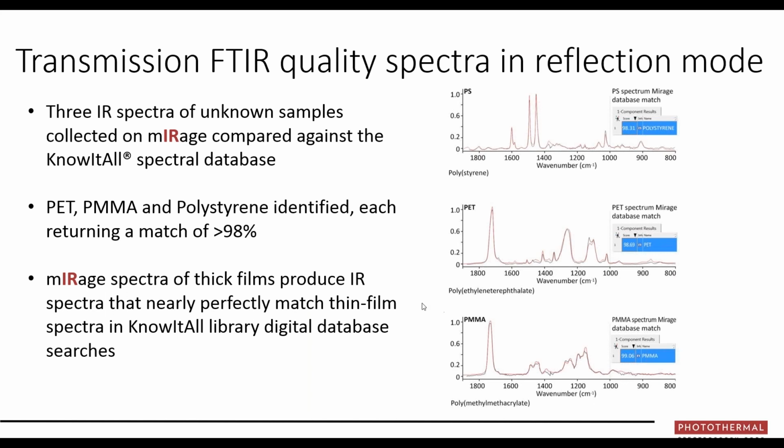So let me show you some data to back up some of the things that I said. I mentioned that we can get transmission quality spectra in reflection mode. So these are measurements on 3 different polymer samples. These were films, no special sample preparation. We just focused the IR and visible light on the sample surface and measured them in a reflection configuration. And you can see here, I can't even tell without looking closely which is which. I think maybe the red is the library spectrum and the blue is the spectra from the Mirage. And you can see for each of these, we got matches to library spectra greater than 98%.